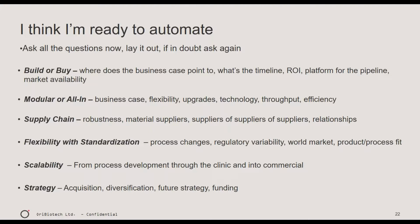Supply chain, big issue in this industry right now, getting our hands on consumables and media and things as this industry has burst into life, and especially at the commercial scale now, we're in really short supply of a lot of these things. Picking a provider that can show you the roadmap, show you how they're going to deal with that is instrumental. It's the suppliers of the suppliers of the suppliers going all the way back. It's hard work to track that. But what can the people that you're buying from give you as a guarantee that you're not going to run out mid-clinical trial or mid-commercial?